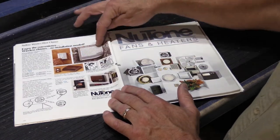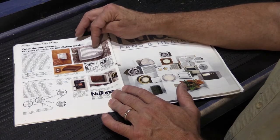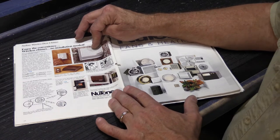And here we have an early NuTone wireless chime. I actually have one of these, and I might do a video about this to show you how much wireless doorbells have changed in the last 25 years.